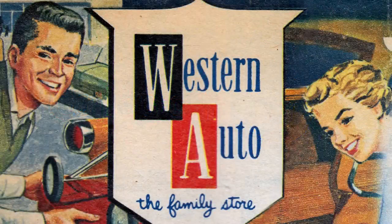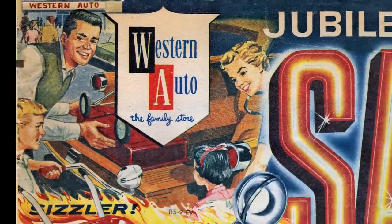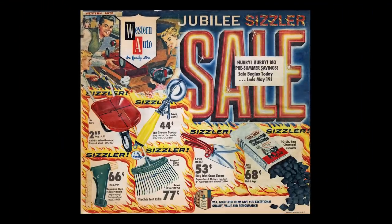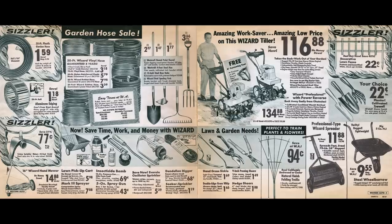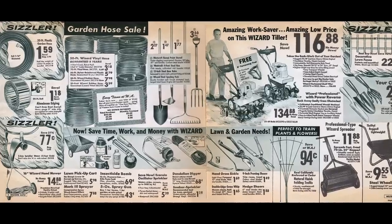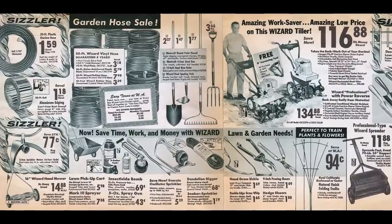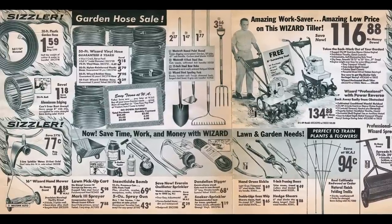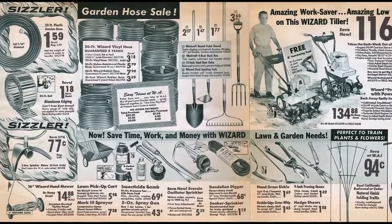Western Auto was much more than auto stuff. In this little trip into the past, we are going to step into a Western Auto store in middle century middle America and go shopping. Well, over here we see the gardening theme continued. It must be spring. Just checking back to the front of this catalog, I see that the Jubilee Sizzler sale ends May 19. So yes, it is spring.